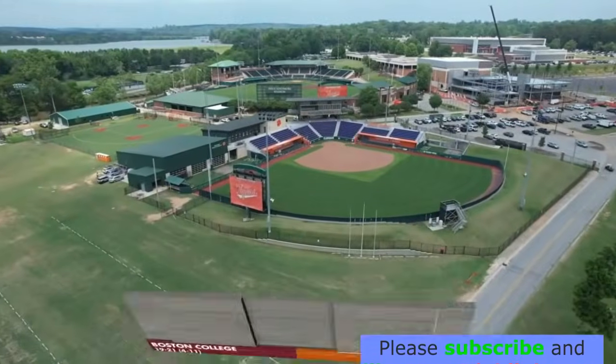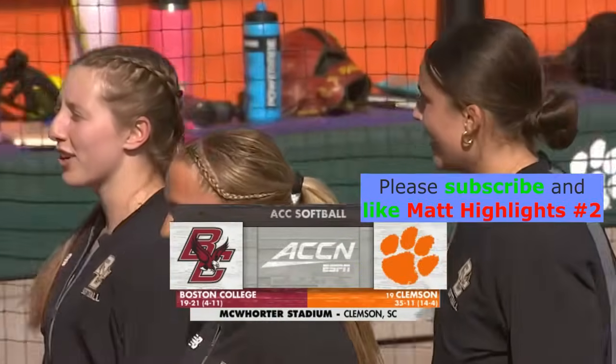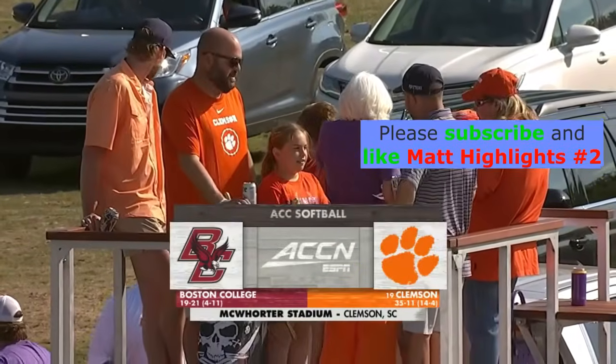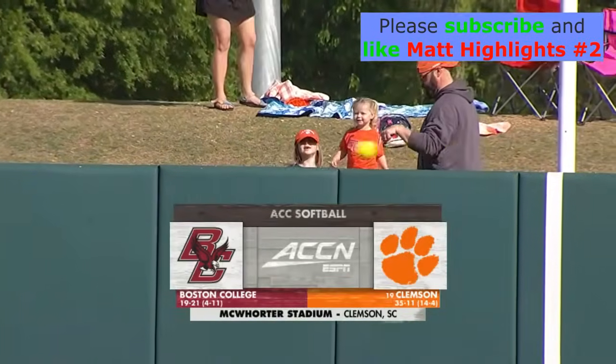Welcome to Clemson, South Carolina. McWhorter Stadium. Tonight, the Clemson Tigers play host to the Boston College Eagles. It's game one of this three-game Atlantic Coast Conference Series. Alongside the head coach, Scott Whitlock, Tony Schufo with you.